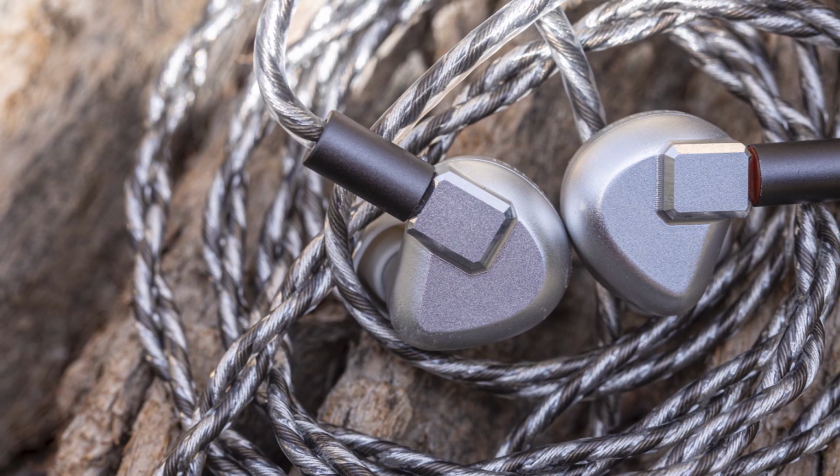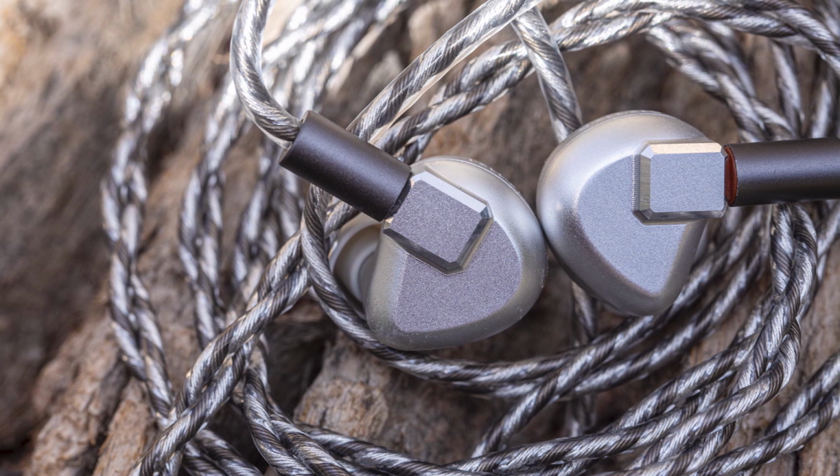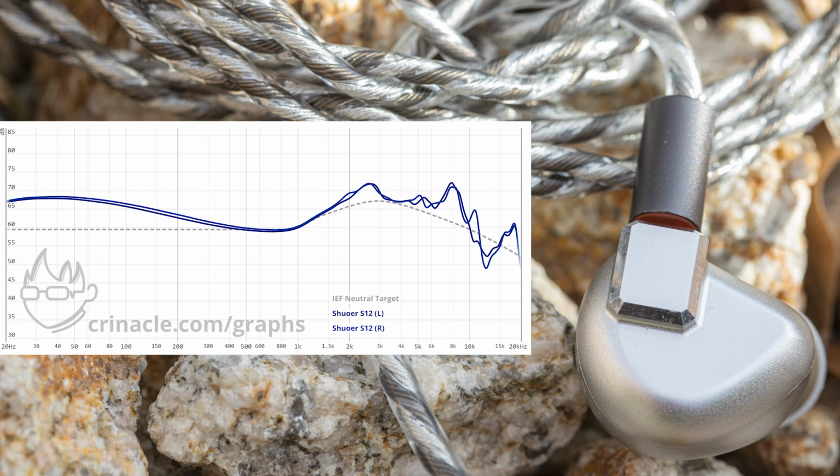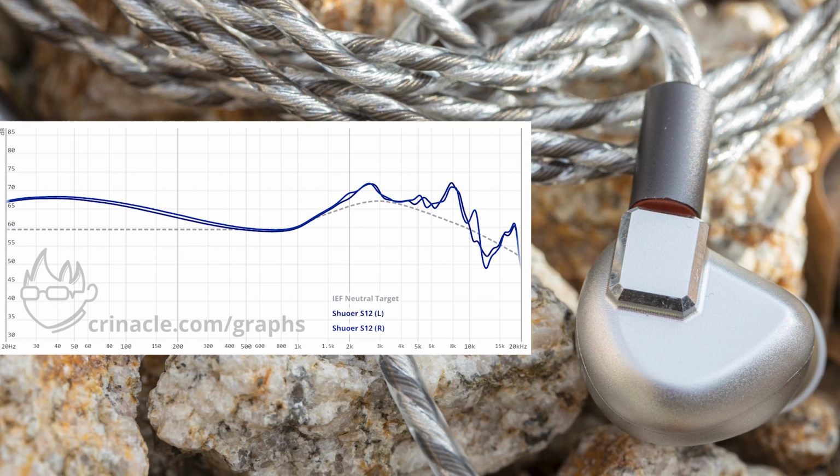Now, before we get into the final IEM that makes it into the rotation, there's one honorable mention IEM that I need to talk about. This one is the Letshuoer S12. Now, this is not really in the immediate daily rotation, but it's something that I keep on my desk. I listen to this quite often, and I learned to really appreciate how unique it is, how well it does treble, how differently it does treble. It's so much treble, but it's not sibilancy to me. It's not too much to me.